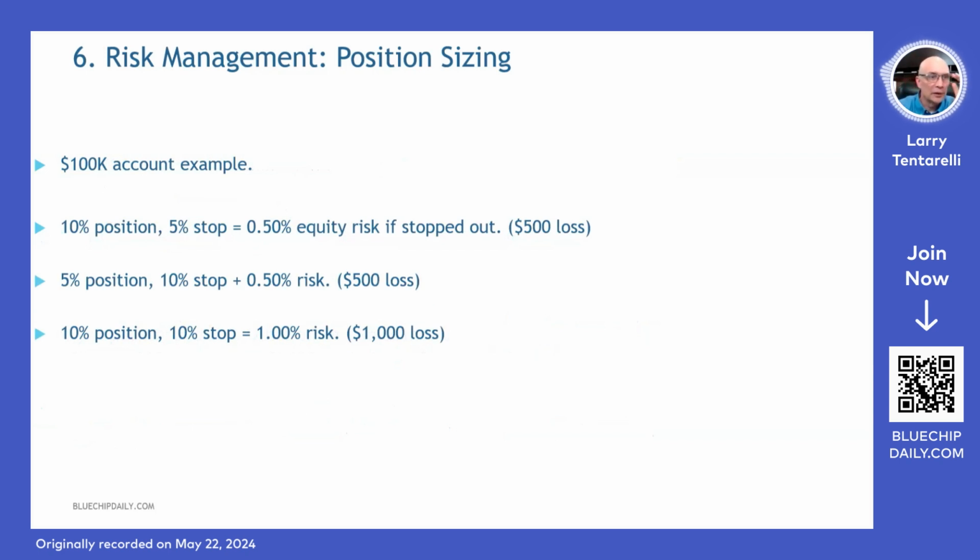So what I mean by 1% max risk: take a $100,000 sample account, and I just use that because it's a round number that everybody can equate to. If you take a 10% position, so you take 10 grand of your 100,000 and you buy Advanced Micro Devices, and you put a 10% stop on that 10% position, if you get stopped out, it's going to cost you $1,000. You've got 100 grand, you put 10% into AMD, that's 10 grand. You run a 10% stop, your stop gets hit, you lost $1,000.